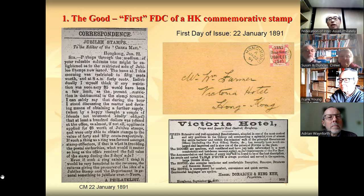But you know, actually, for a commemorative stamp, this is certainly a first day cover, which is obviously every collector would know, which is the 50th anniversary of the colonization of Hong Kong, the 1891 Jubilee. Now, covers are very scarce. First day covers, I don't know how many, but you actually see one for the so-called Hopkins cover, and then this is the Farmer cover.